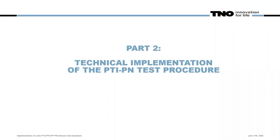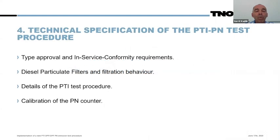Yes. Thank you. In this second part, it's especially meant for people who are technically raised, and I hope I can serve you with this information. The contents of this part is, first, we talk about type approval and in-service conformity requirements. We will talk about diesel particulate filters and filtration behavior, about details of the PTI PN test procedure, and the calibration of the particulate counter.